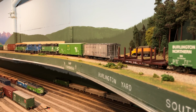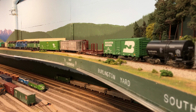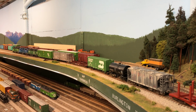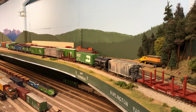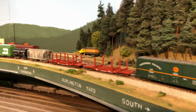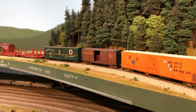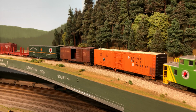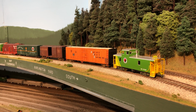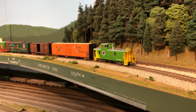The yard down below is the Stacy Street yard in Seattle. This is a double-deck layout, so that makes taking photographs a little bit challenging at times. Somebody forgot to close the door on that Rock Island boxcar. Very smooth running.